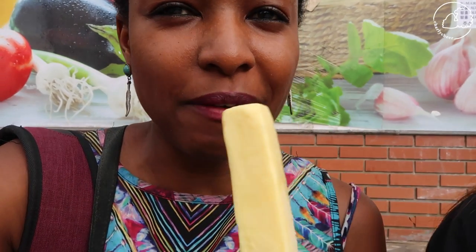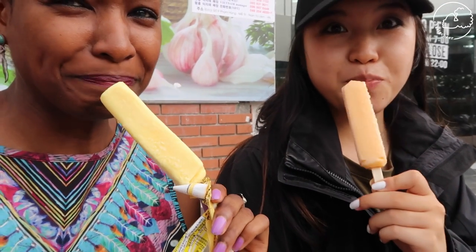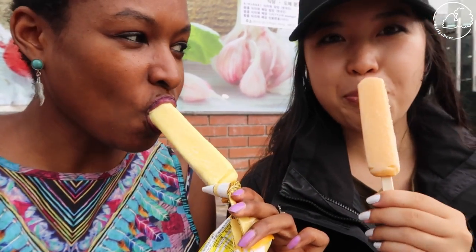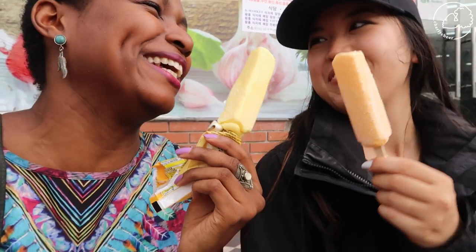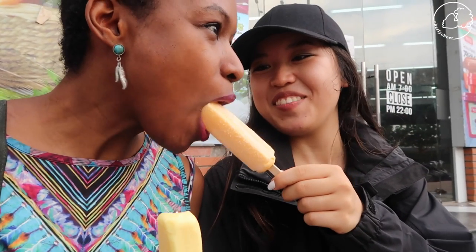It reminds me of an ice cream I used to eat when I was little. We eat it so differently. I already bit into it. I can't do that. I don't like when people bite into the ice cream. It hurts my teeth. I like it. You bite it. You're so funny.